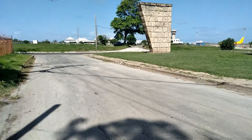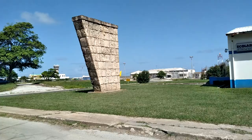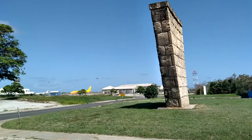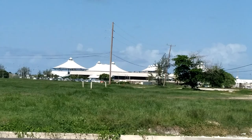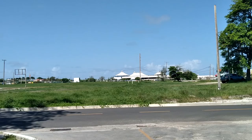So this was the site of the old airport here before it moved to its present location. This white wall was the old airport when it was Sewell Airport until 1976, when it moved from this location to Spencer's. So this is now our airport. This is Barbados' only port of entry by air, and it offers direct flights to destinations in the Eastern Caribbean, Central and South America, England, Canada, United States, and certain parts of Europe.